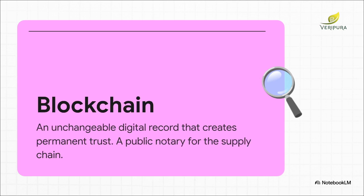And that's where the blockchain comes in. Now, this isn't about crypto or anything like that. It's all about creating proof. It basically acts like a digital public notary for the entire supply chain. Every verified step gets locked into an unchangeable record, which creates permanent, undeniable trust.